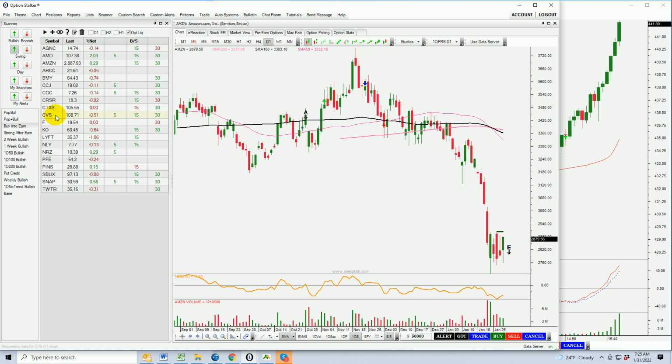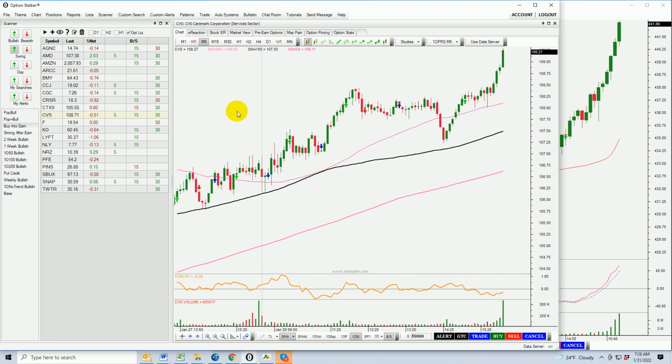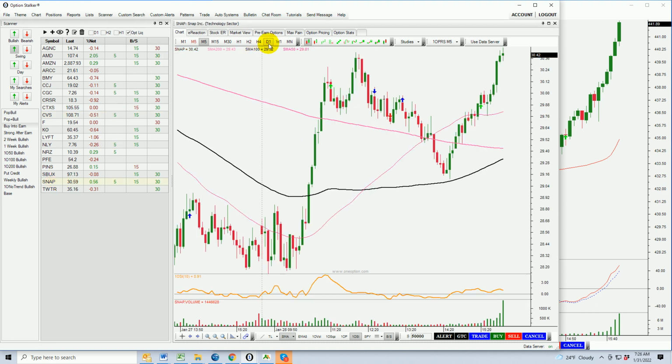So I'm going to go to CVS. I love CVS. Look at that breakout. You know it's been on my radar for a while. This is a beautiful stock. I think it continues to go higher. And you may not have an opportunity to sell an out of the money bullish put spread on this, but you certainly can day trade this from the long side. I love that breakout right in there. MA was one that I showed you that was really nice. Continue to quickly go down this list and see if anything else is sticking out at me.